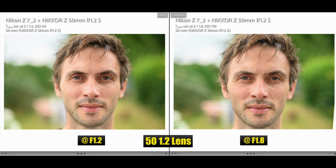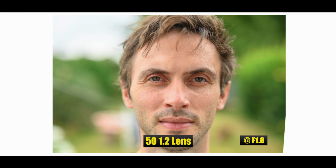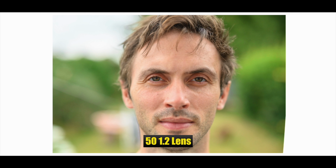Is it a massive difference? No. It's not as big as I thought it would be, actually. Just paying attention to the background. So 1.2, 1.8. 1.2, 1.8. You can see the 1.8 has the beginning of edges to the background, I would say.